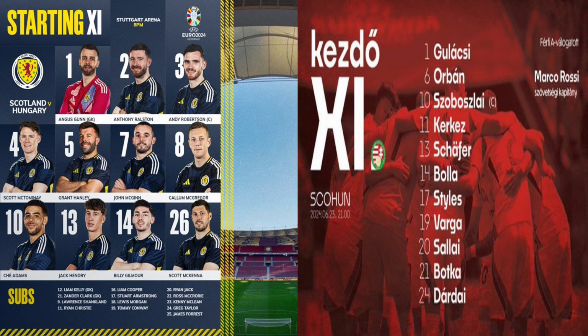Forward it comes from Hungary, well won by Hendry. Gilmour can't latch onto it though before Styles, and Hungary have it in the middle of the park. Schaefer just nudging it to the right hand side. Szoboszlai chased by Robertson. It's a good duel. Robertson only succeeds in knocking it to Schaefer, and now it's Szoboszlai once more. Styles almost presenting that straight to McTominay, who couldn't quite latch onto it. Hungary going back the way, chased down by Adams.